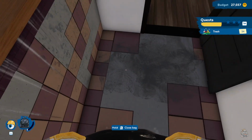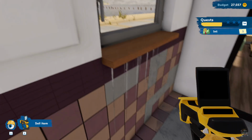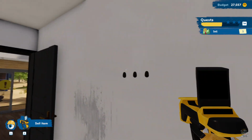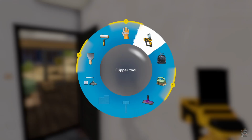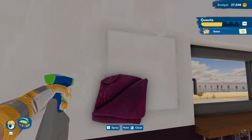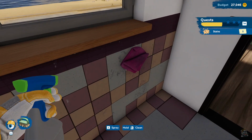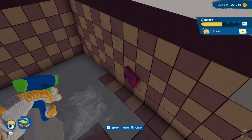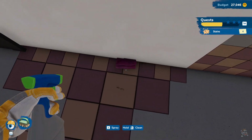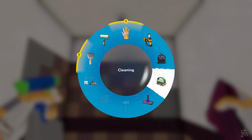I don't see it. So let's pick up the trash real quick. 26 trash to go. Okay, that was the trash. What else is there to sell? Lights? Am I selling the lights? Huh? Oh. What are those? Okay. Stains. A lot. Okay. 11. Three stains left. No stains. Alright.